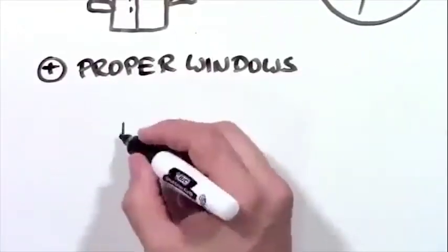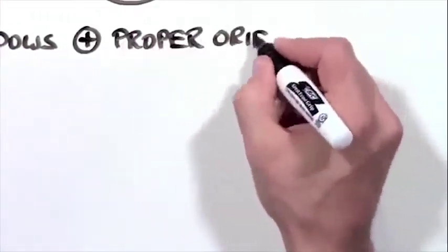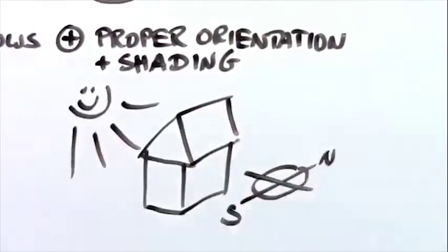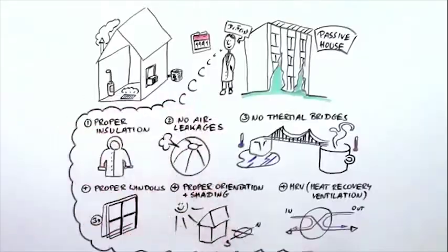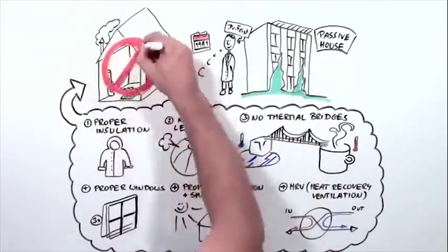Plus, the house needs proper windows most of the time with triple pane glass. It needs to be oriented properly so the sun can heat it in the winter and shade is provided in the summer. And it uses an HRV, a device that provides the inside with fresh air without letting the heat out. Add all these things up, and it turns out your house doesn't need a heater or air conditioner.